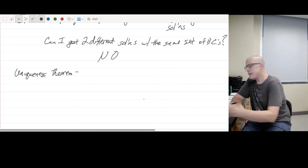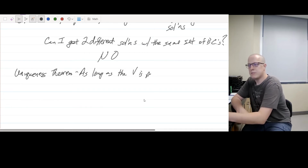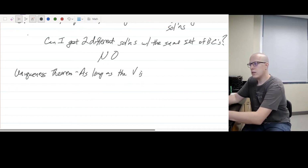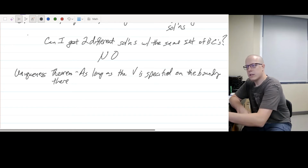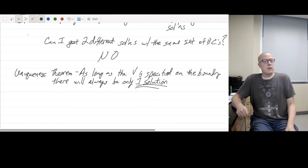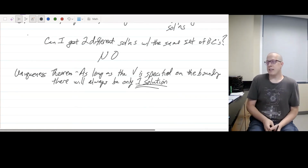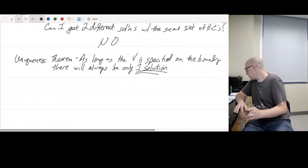The uniqueness theorem says that as long as the potential V is specified on the boundary, there will always be only one solution. So as long as I have a set of boundary conditions, there's no way I could come up with something other than the answer that I got here. And so let's prove that.